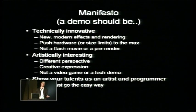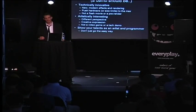Enough bragging, anyway. So I wanted to talk a bit about how we make our demos, specifically the rendering side and the visual side. So it's probably quite a tech talk, but hopefully it's not going to be too heavy. Firstly, I wanted to say why we make demos. Why do we make demos rather than something else, like a video or a game or something like that?